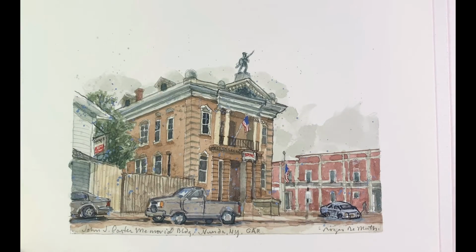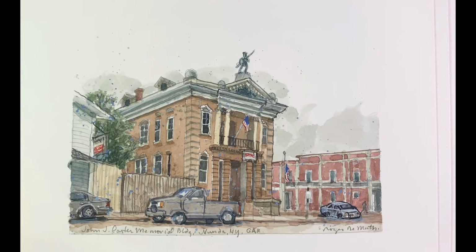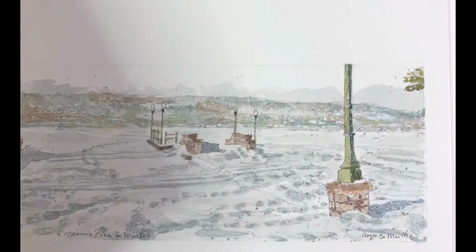This is a building in Nunda, New York, which is south of Geneseo, about 20 miles, and it's the only one that I know of with a figure on the top of it. It's kind of extraordinary for Western New York, and it's the John Carter Memorial Building, Nunda, New York.